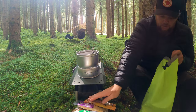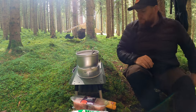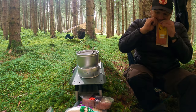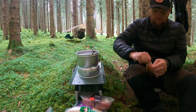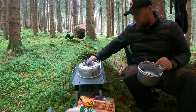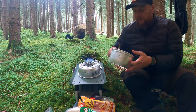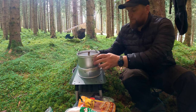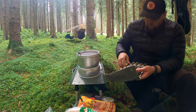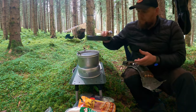Wee man's hot dogs and some cheese. Burgers, snacks and that. Right then. Oh, there's hot dogs. I'll get them on. I'm gonna put those hot dogs on first, so we'll lift that back off there. Just easier lighting it when that's off. Get it on, turn it. We'll get the pan on.